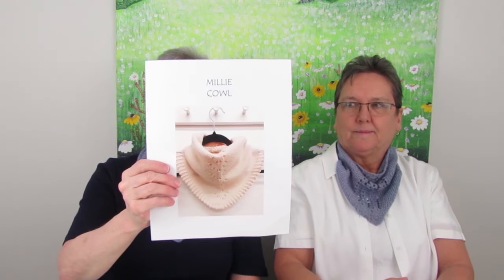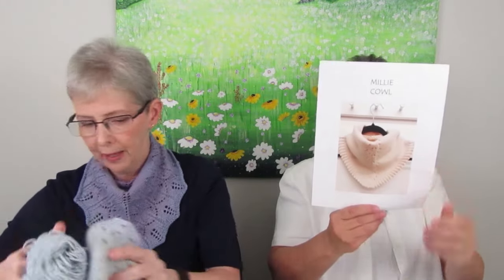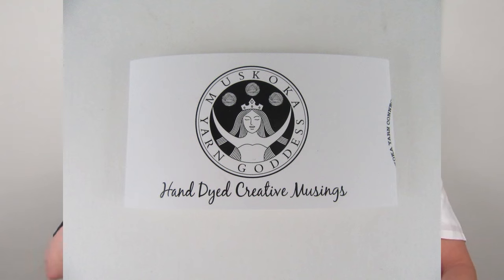So that's that. Now, my last knitting work in progress is the Millie Cowl by Michelle C. Meadows, who is the Muskoka Yarn Goddess. This is a lovely pattern, and this yarn is amazing. This is hand-dyed Creative Musings, Muskoka Yarn Goddess, and this is Smoosh. That's what the base is. And this is actually called Chanel number 5, and I didn't even know that.